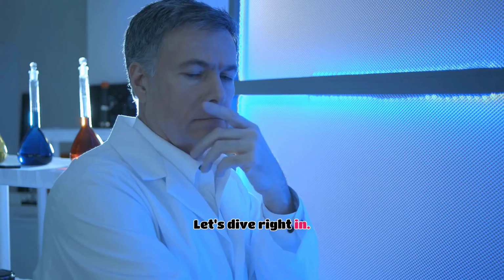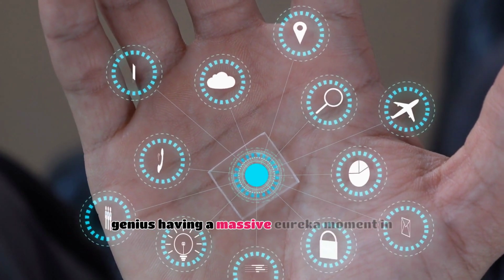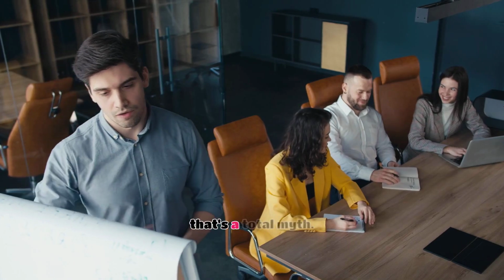Let's dive right in. Look, we so often picture innovation as this lone genius having a massive eureka moment in a dark garage, suddenly changing the world with some brilliant new gadget. But honestly, that's a total myth.